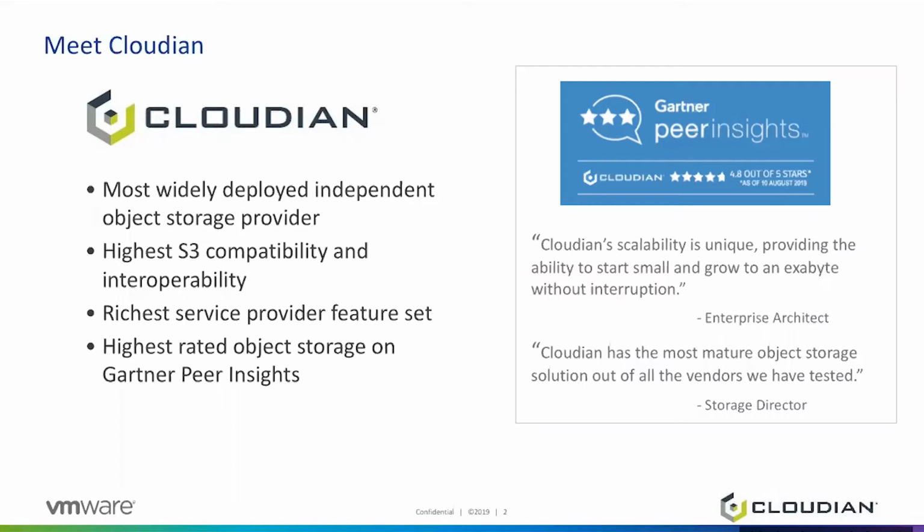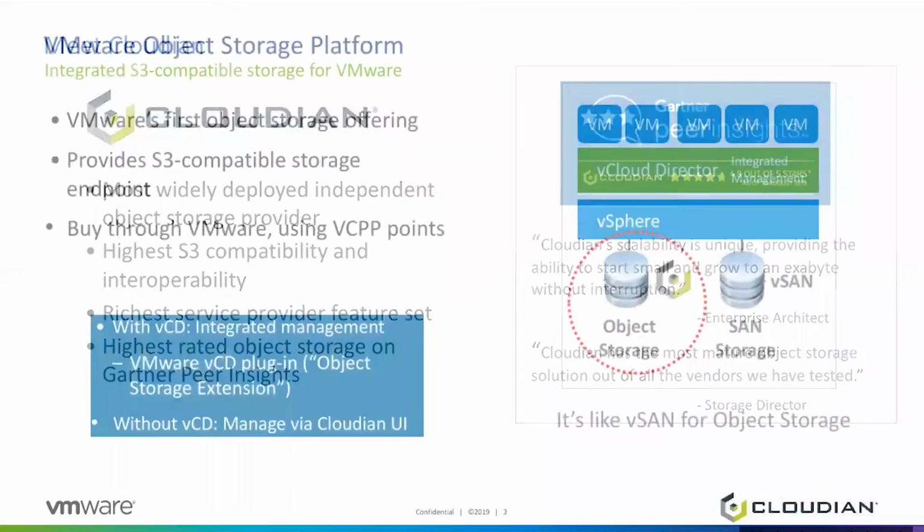And it's built for service providers. This is the foundation of the cloud, and we built the product with that in mind. So we have the richest service provider feature set in the industry to make it really easy to manage and to make money on. And it's the highest rated object storage on Gartner Peer Insights, the website where folks come in and talk about IT solutions and provide their input on what they think. And we're pleased to be the highest rated object storage on that service.